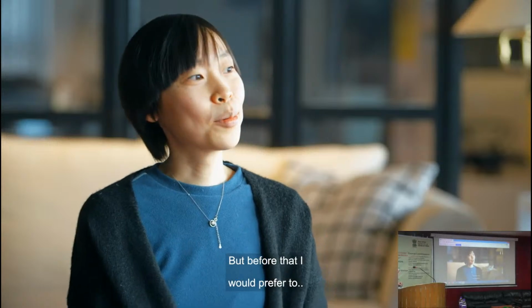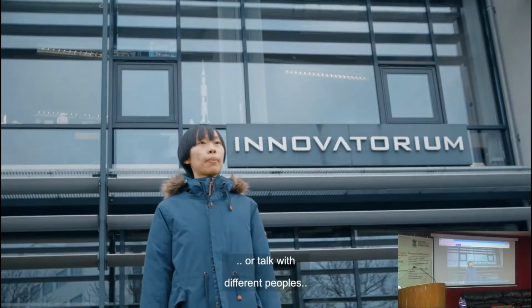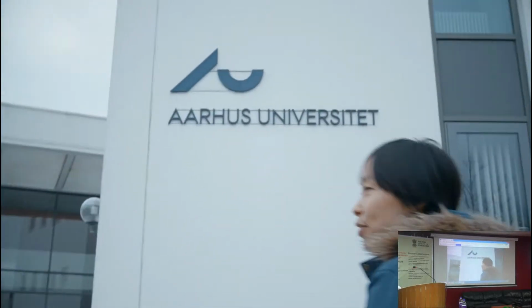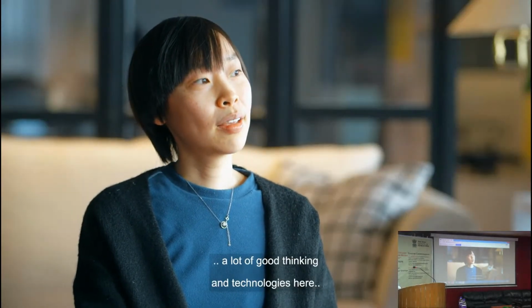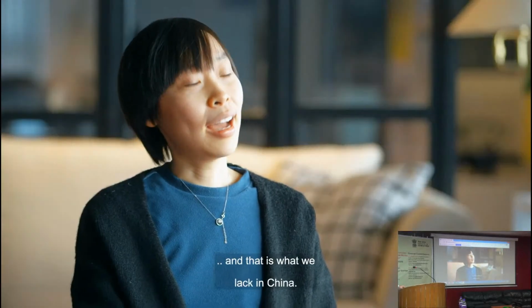But before that, I would prefer to learn how people are practicing here in Denmark. For example, maybe I could go to companies to see, or talk with different people about how they really do it in practice. There are a lot of good ideas, good thinking and technologies here that help the environment. I think Danish culture is like that. They care a lot about the environment, and that's what we lack in China.